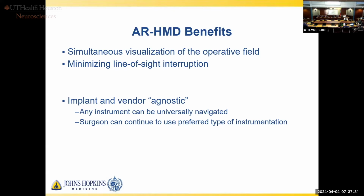The vendor agnostic thing is a little bit of a double-edged sword, as I mentioned. It's nice because any surgeon can use any of the instrumentation that they would like to use. The downside is that there are some things that I think robotics can do and things that this technology really needs to start doing that we can't really do as well yet.